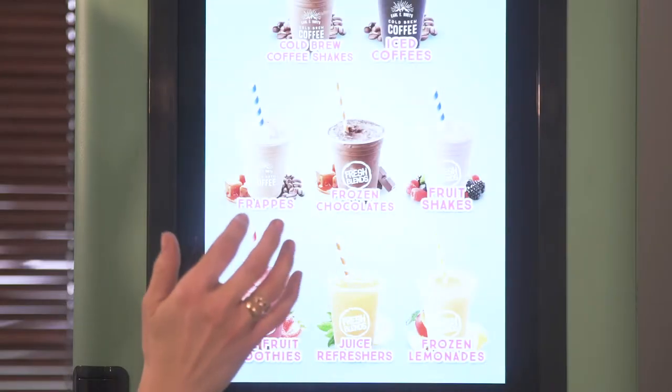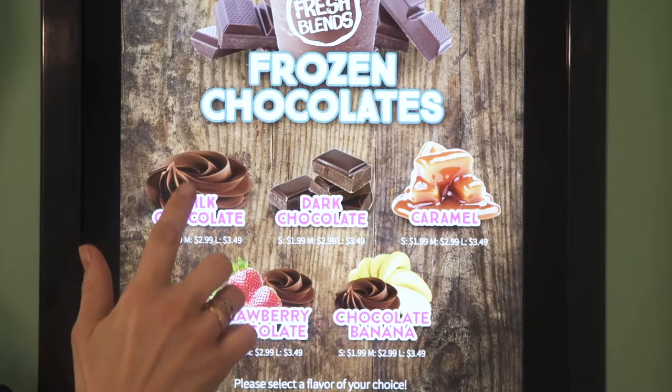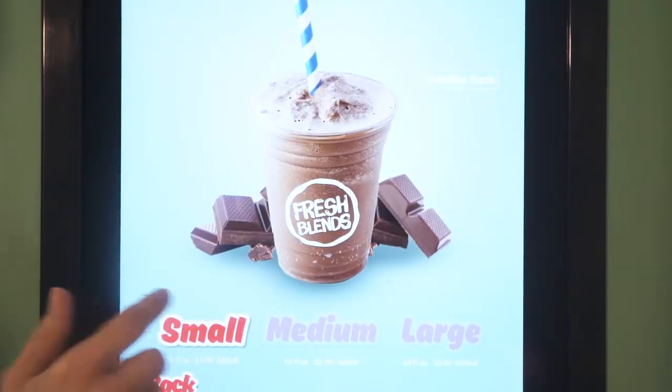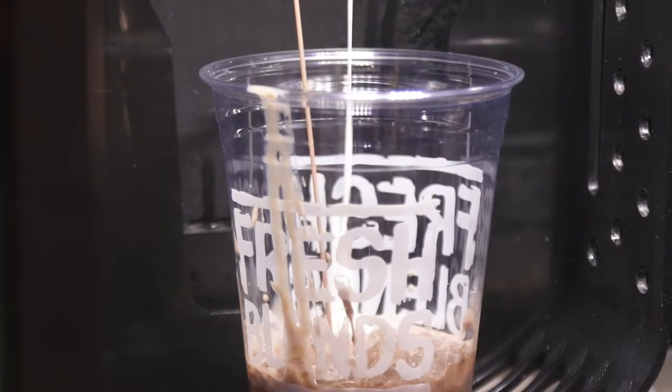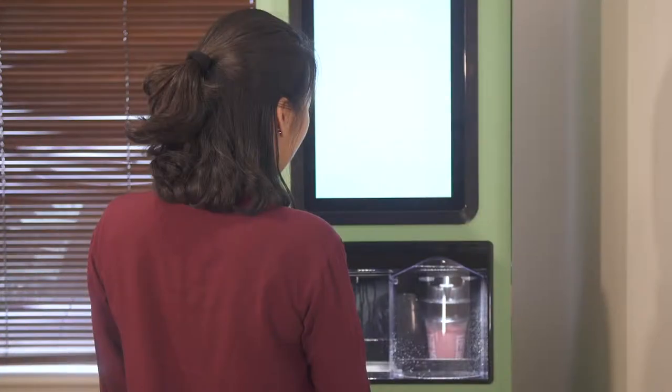As you can see, its 20-inch interactive screen is highly intuitive, with an attractive design, making it very easy for customers to browse and select the drink of their choice.